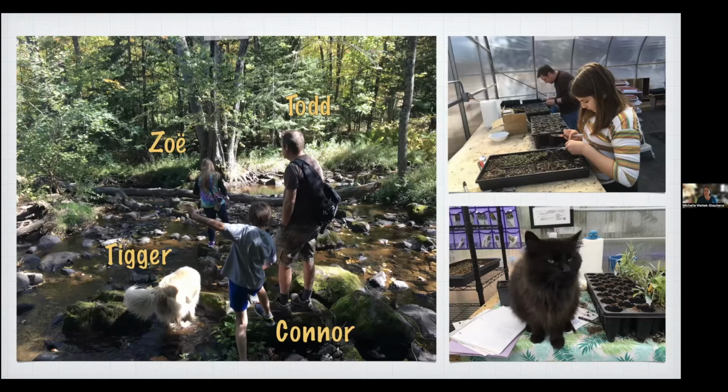My daughter Zoe is into the plants, but she's more on the artistic side, and she's going to be taking over the Instagram feed over the summer. Connor is an expert at accurately filling up plug flats with dirt. So that's really helpful. And of course, Tigger's just happy being a dog.